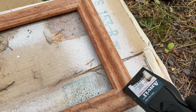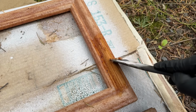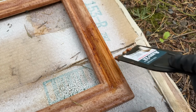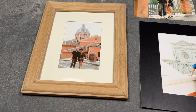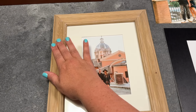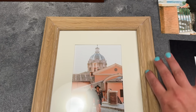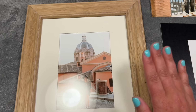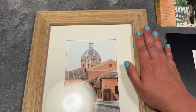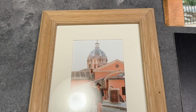Now, this one's the oak. Oh, interesting. It does look like it got the stain off too. I could not be more excited about how the frame turned out. Look at this color. Oh my goodness. I did not honestly think once I started scraping that residue off that it was actually gonna get this light. This is exactly what I was hoping for. It's that perfect kind of ashy blonde, very natural color.